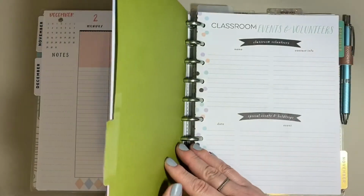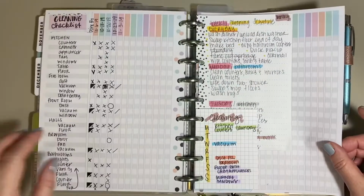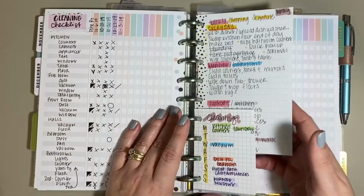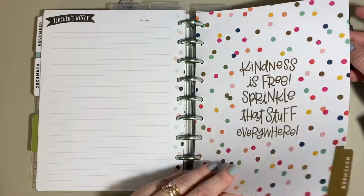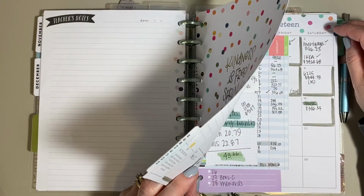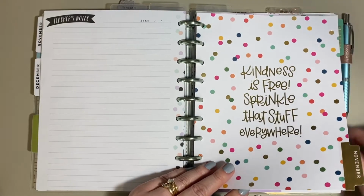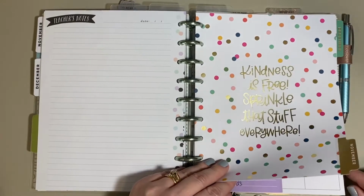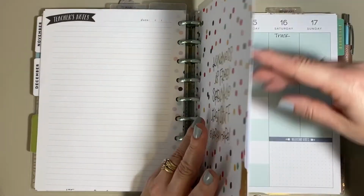And then I have my home section, which I'm trying to work on some type of cleaning checklist using these from the teacher planner. I still haven't perfected that. And then I have the student planner, and I'm using that for bills. The monthly, I'm recording every single bill on the day it's due. And then the weekly, I don't know if I want to show this. I don't know if I have a blank one here.